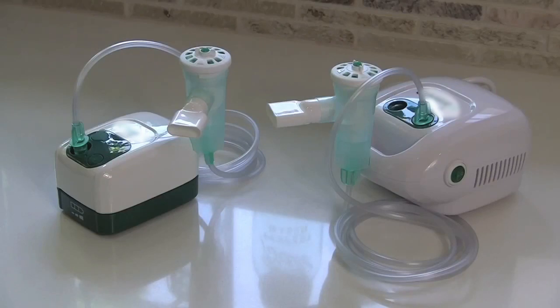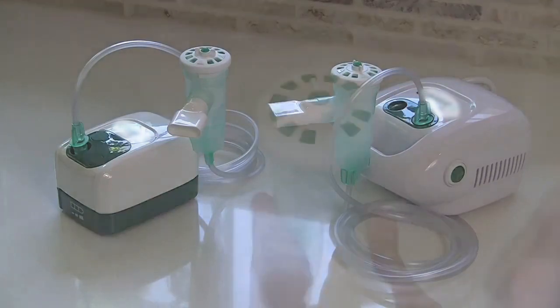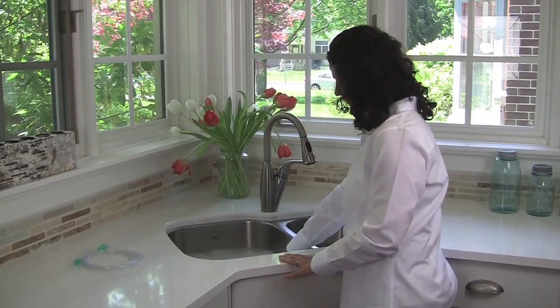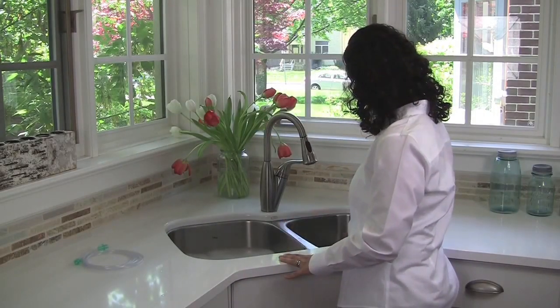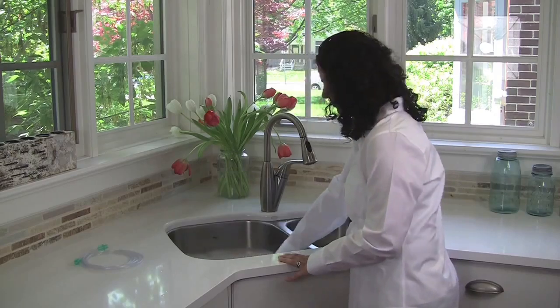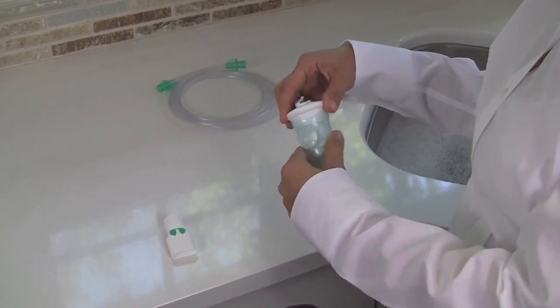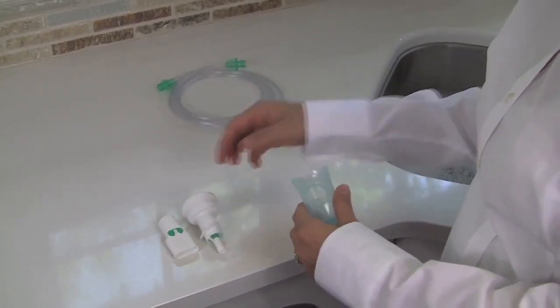To clean your AeroEclipse XL breath-actuated nebulizer, first ensure it is in breath-actuated mode. Your nebulizer should be cleaned before first use and between each treatment. Disassemble the nebulizer into its three parts: the nebulizer top, bottom, and mouthpiece.